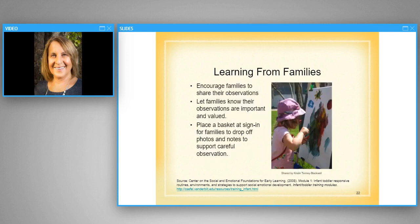And an essential component of individualizing for each child is to partner and learn from families. They know their child best. We can learn so much about their child's style of learning, interests, and temperament. Through respectful conversations with families, we learn about the family's values and culture. This slide has a few suggestions of strategies we can use to learn from families.